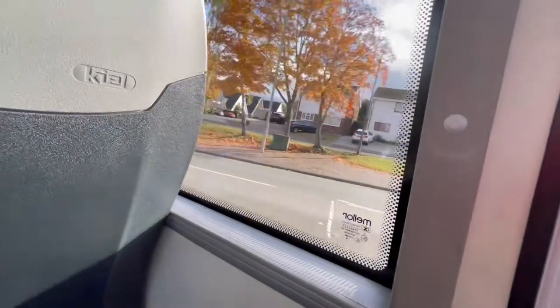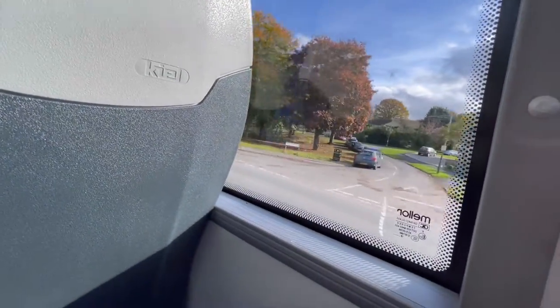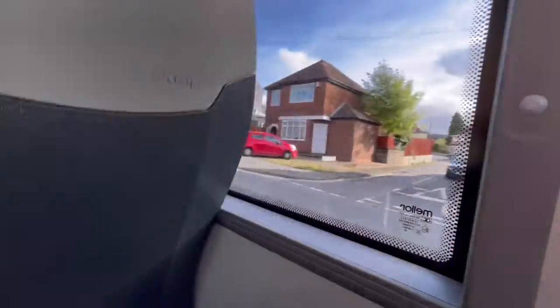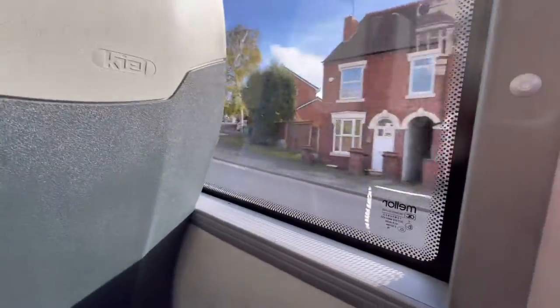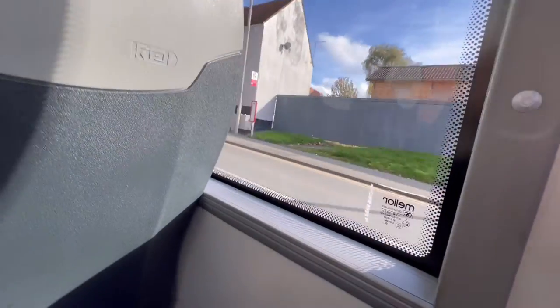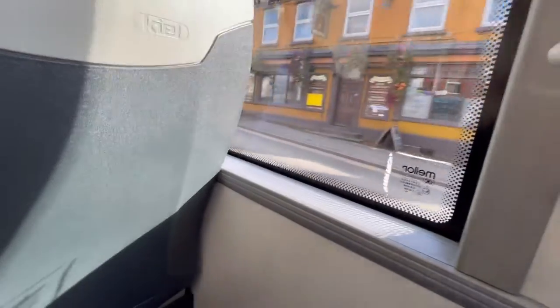So here we go. The 298 and 299 are the only services that come on this hill. There are no other services that operate on this line, apart from the 298 and 299.